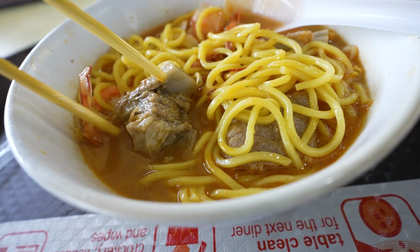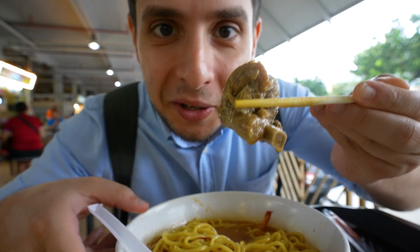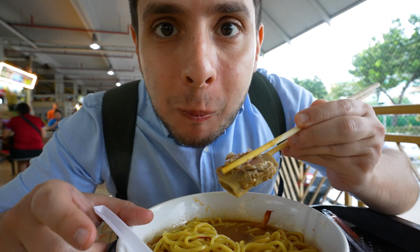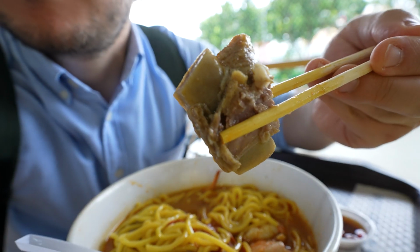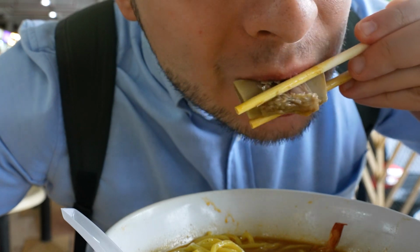So let me grab this thick piece of ribs, pretty much boiled pork ribs. Looks very meaty. Yeah, it's boiled meat. Super soft. Slides from the bone with ease.